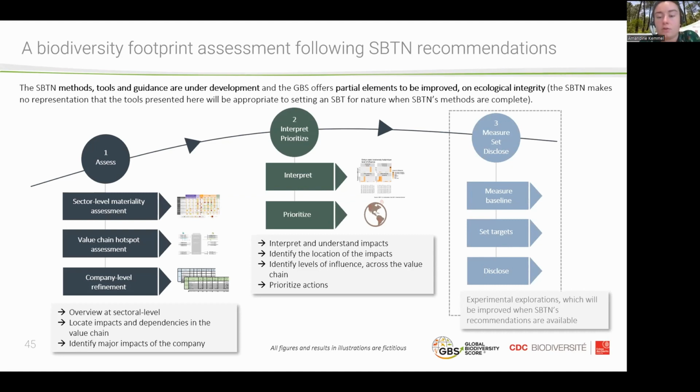Yes, and then step 2 of the SBTN is not yet really clear and still under development by the SBTN, but the aim is to interpret and prioritize the results from step 1. And this step is today achieved thanks to the levels of influence a company has to reduce each impact. So indeed, in the GBS, we can integrate this level of influence on each data, and it allows us to understand where the company can easily take action and have mid or short-term positive effects on biodiversity. And then step 3 is also under development, but at CDC Biodiversité, we are giving some first elements to define the company baseline, on which the company will be able to define clear science-based targets and disclose them.